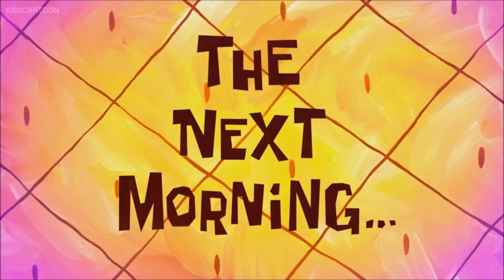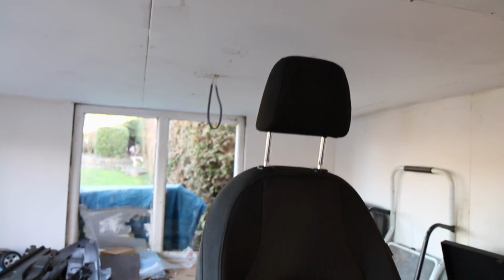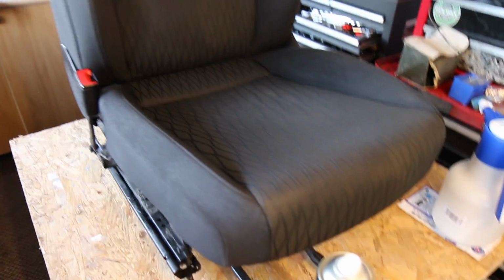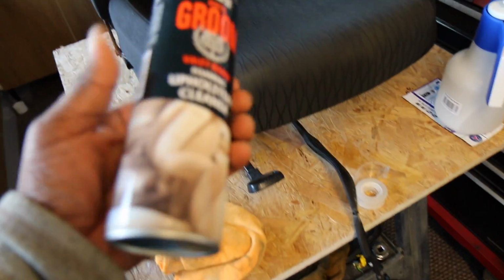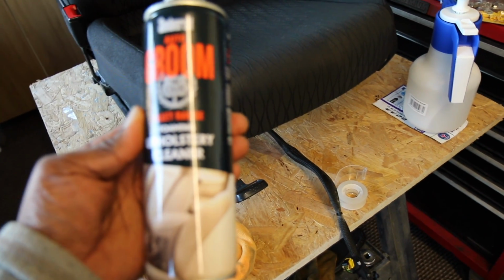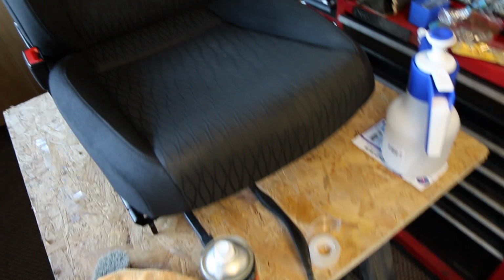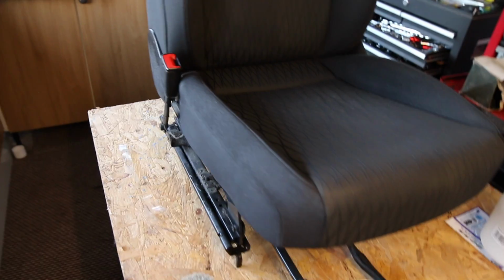The next morning. Okay, so that's the seat now cleaned up. I think I can probably get it better, and I'm going to try it with some Finesse Verso next week, because although this stuff, well, look at it, it's from Ambersil, and it's called Auto Groom. I don't think it's really heavy duty, and this needs a really heavy duty clean. So rather than continue with this, I think it'd be better for me to get the proper stuff.